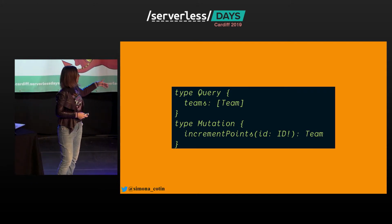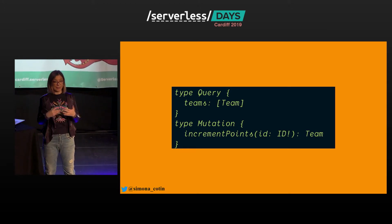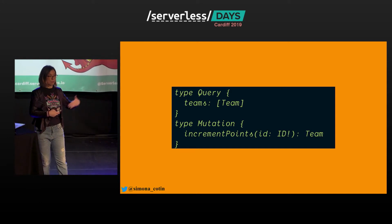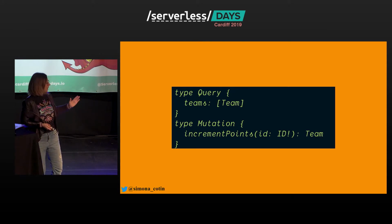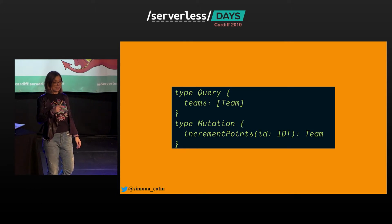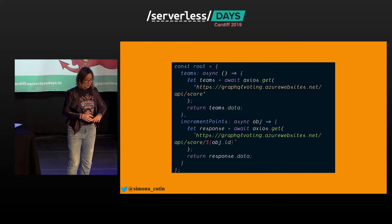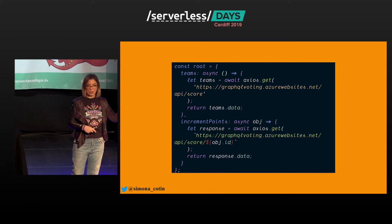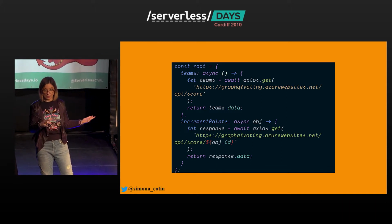And this is where we say that we can read all the teams, and what we'll return is an array of teams. And then with increment points, we're actually going to increment those points and return an object of type team. But we're going to filter by ID, and the exclamation mark says that this field is mandatory. But that was the schema, and that was a representation of the operations that we have available and the types that are describing those operations.